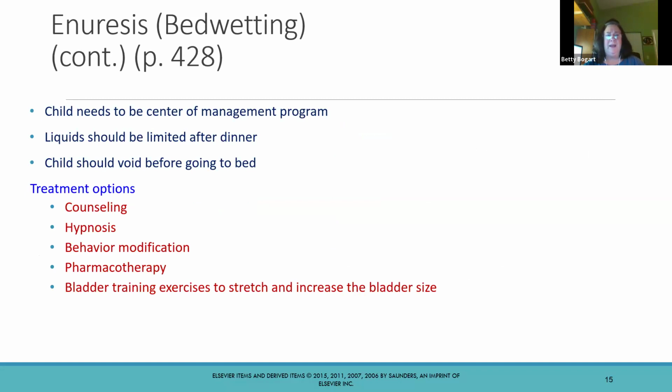Well, number one, we've got to figure out if there's something physiologic. Is it diabetes, whatever? Is it a urinary tract infection? Do a urinalysis. And after we've checked all that and it's all okay, then maybe they need to talk to somebody. Maybe it is stress related. That's behavior modification. There are medications today, but I think that's the last thing, as a parent, I would want to do. And then bladder training exercises, to stretch and increase that bladder size.